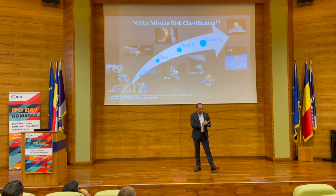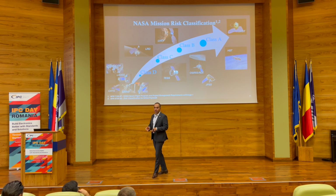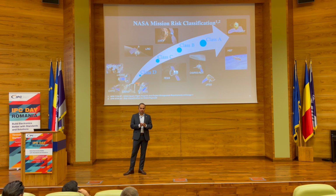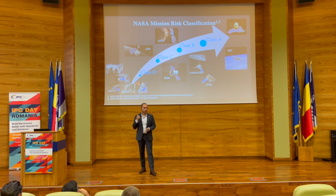You contrast that with a Class D mission, which we have on this side here. We fly a whole lot of Class D missions. There, we are allowed and required to take more risks in order to shorten that technology development timeline, in order to meet our strict cost and schedule guidelines. So here, we can take more risks on this side of the chart for a Class D mission.